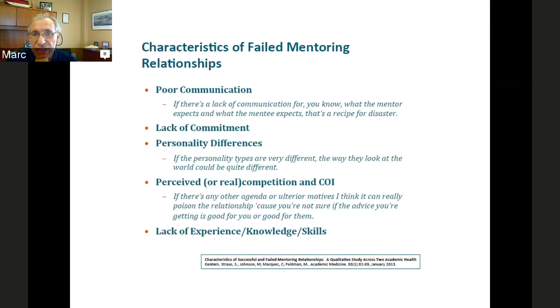And so some of the characteristics of failed mentoring relations from this paper was poor communication, a real lack of commitment on both sides, some personality differences, perceived competition and a conflict of interest, and then the lack of experience, knowledge, and skills. And many of these can be worked on. The communication can certainly be worked on. The lack of commitment is often a big problem. Personality differences are problems, and the perceived competition can be a real problem too. So some of these are not very easily fixable, whereas some of them are. Not easily fixable, but are fixable.